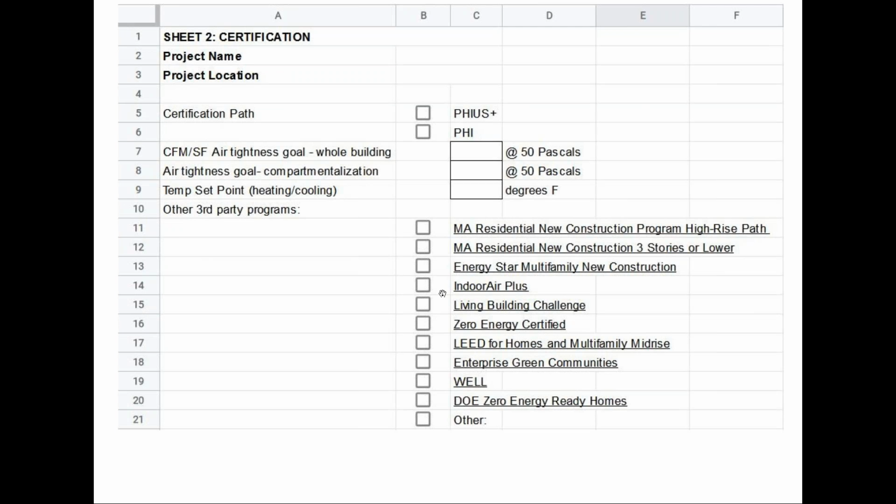The second tab is really about clarifying certification so that everyone on the team knows: are we doing PHIUS+, are we doing PHI, what are our airtightness goals in our model, what are things like set point, and then what other programs are we participating in that we need to keep in mind throughout the whole project that may have other requirements that we need to pay attention to.